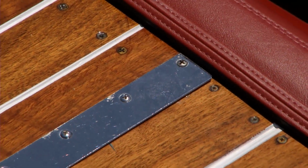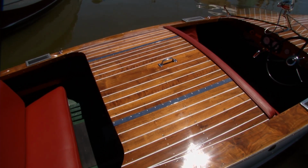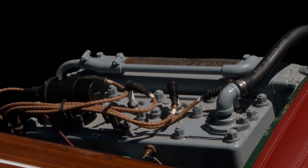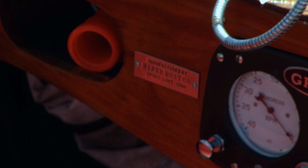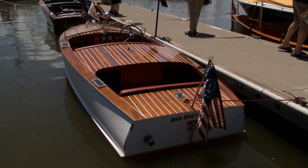Preservation means that at least 60% of the boat is as it was when it was originally built. But this boat is almost 100% as it was built in 1948. They're built out of cedar plank, and of course the tops are all mahogany. Wood is a gift of God. It's a gift from God. Just that she exists today is somewhat of a miracle in itself.